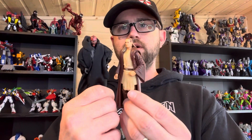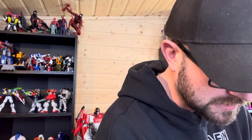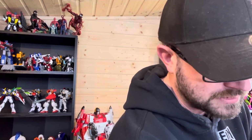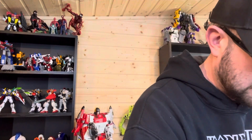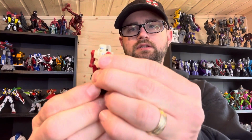We have Qui-Gon and Darth Maul. Excellent, need them for the wee Star Wars shelf. It's a decent enough Marvel or Star Wars collection. I have G1 Frenzy, and he's nice and loose. Very good. I knew I had this somewhere too, that I just could not find it. And last but not least, we have G1 Power Master Genrai.